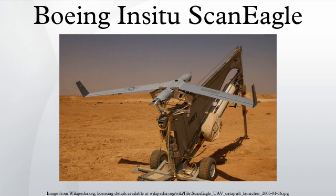Instead, it is launched using a pneumatic launcher, patented by Insitu, known as the Super Wedge launcher. It is recovered using the skyhook retrieval system, which uses a hook on the end of the wingtip to catch a rope hanging from a 30 to 50-foot pole. This is made possible by high-quality differential GPS units mounted on the top of the pole and UAV. The rope is attached to a shock cord to reduce stress on the airframe imposed by the abrupt stop.